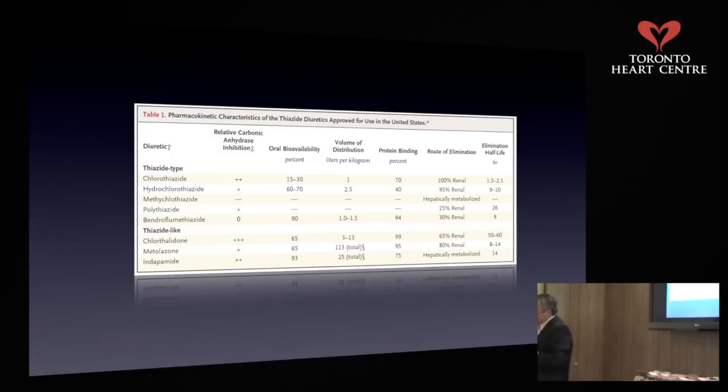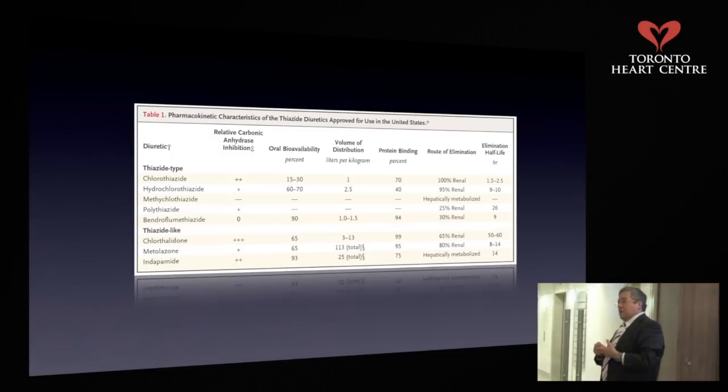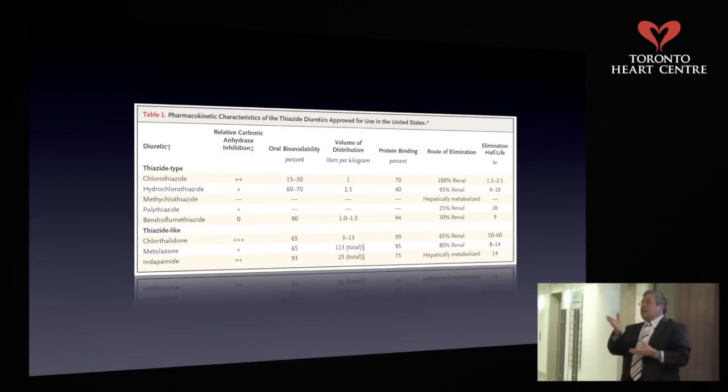There are several reasons. It was the diuretic that was used in the major clinical trials, like the Systolic Hypertension in the Elderly Program, ALLHAT. So the major US clinical trials that demonstrated that diuretics were good to lower blood pressure used chlorthalidone. They did not use hydrochlorothiazide. It's more potent, and I'll show you how it also works at lower eGFRs than hydrochlorothiazide.